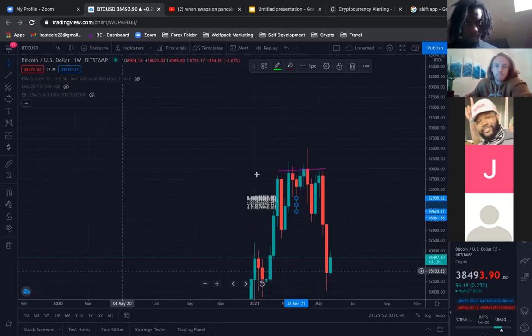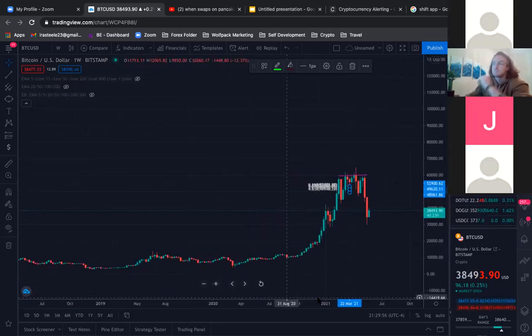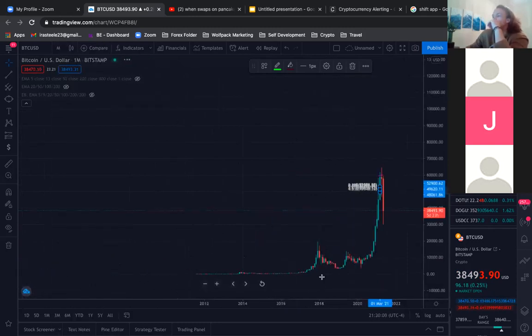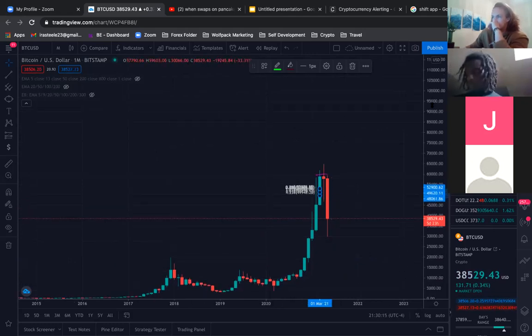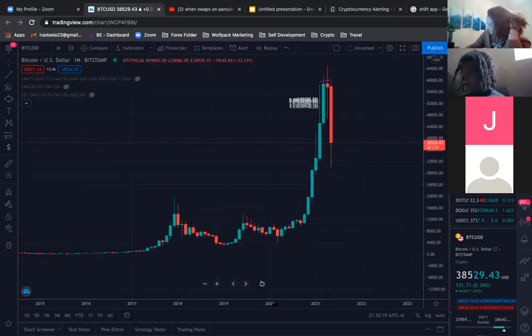This is the Bitcoin weekly chart. The weekly chart. I'm even going to the monthly chart. And Kristen, what I was telling them before you came in was that all the altcoins follow what Bitcoin does. So if you want to know where the altcoins are going, pay attention to Bitcoin, because that'll tell you. It'll be a little bit delayed, but it'll tell you.